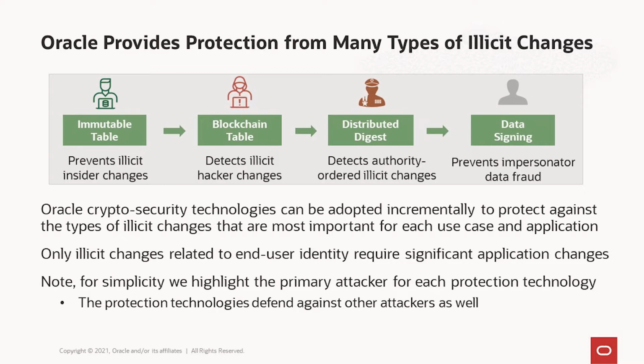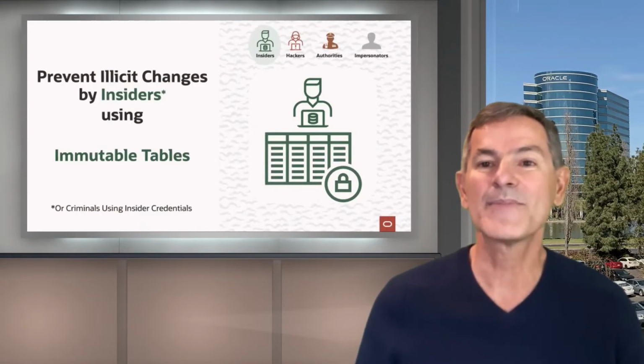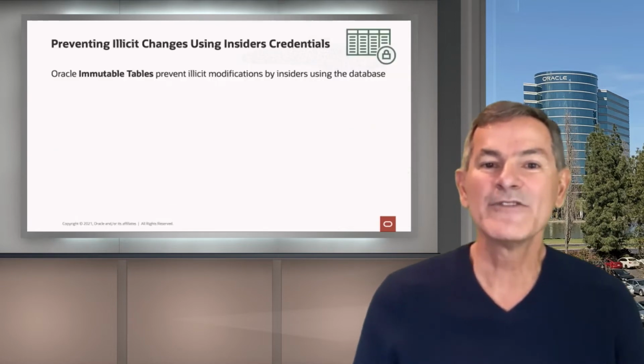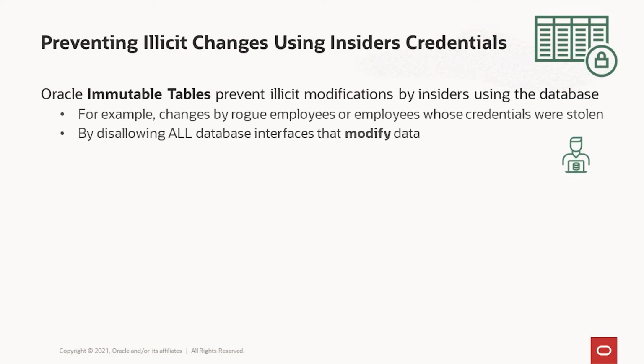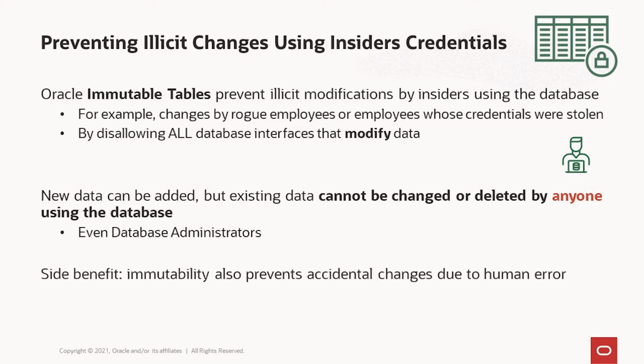So let's go through the use cases one by one, these 4 use cases, starting with preventing illicit changes by insiders by using a new technology in Oracle database called immutable tables. So the idea of immutable tables is to prevent illicit modifications by insiders that use the database. For example, changes by rogue employees or employees whose credentials were stolen. And the way it works is by disallowing all database interfaces that modify data in an immutable table. New data can be added to an immutable table, but existing data cannot be changed or deleted by anyone using the database, even database administrators. And a side benefit of immutable tables is that it prevents accidental changes due to human errors.